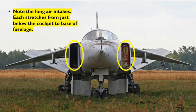And here, note the long air intakes. Each stretches from just below the cockpit to the base of the fuselage. Now, of course, those intakes are further behind the cockpit, but looking at it from the front, it kind of looks like they're just below the cockpit. Anyway, those rectangular intakes are inside those yellow ovals.